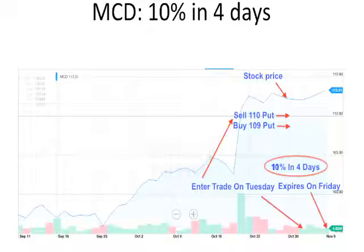So in the chart, I just wanted to show you because, again, we use charts to find these stocks and determine which strike prices to use. So we entered the trade on Tuesday. It expired worthless on Friday. We sold the 110 put. We bought the 109 put. We put up $1 to do that. We netted 10 cents, so that's 10% in 4 days.